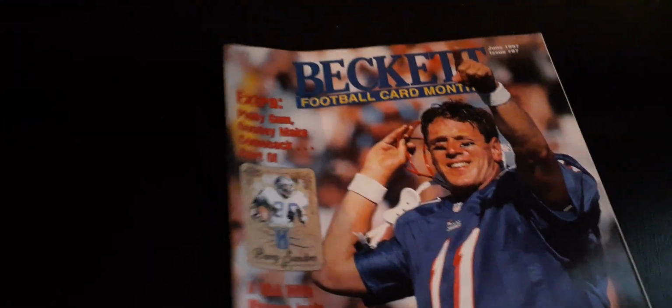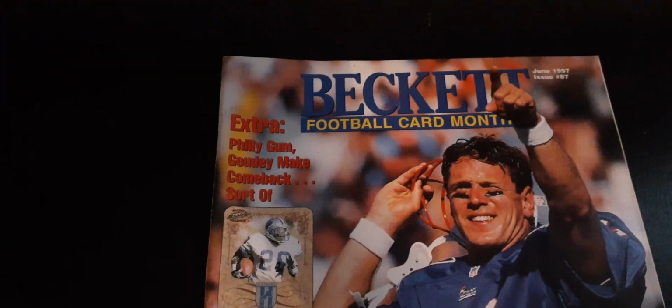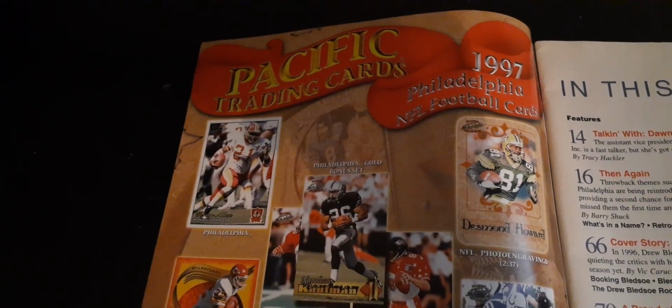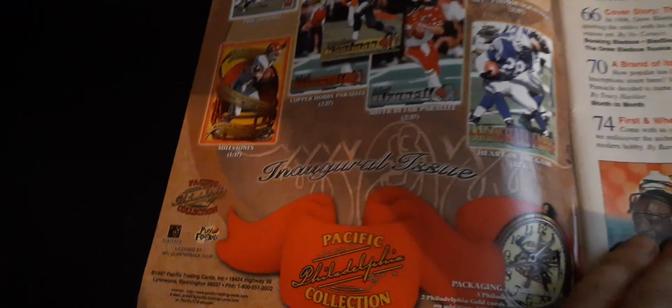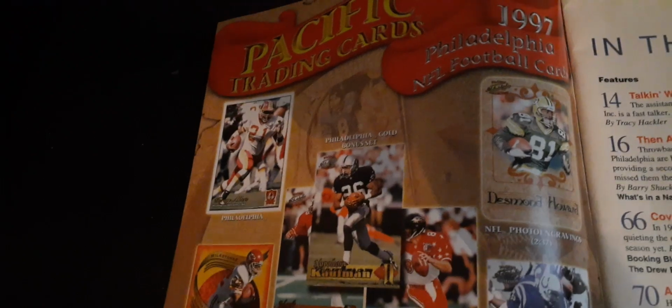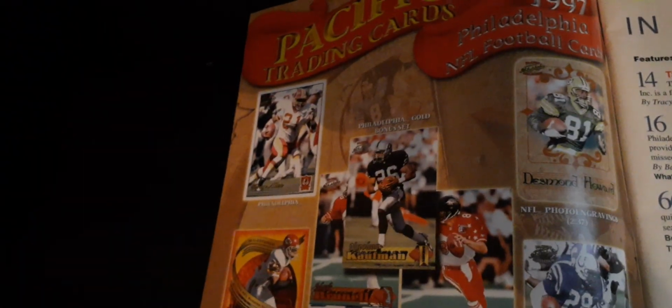And on the back, we have Isaac Bruce. So let's take a look. In the inside cover, we got an ad for Pacific Trading Cards. I used to like the feel of Pacific. They're a little bit different texture.